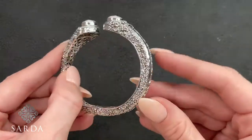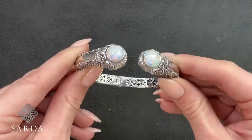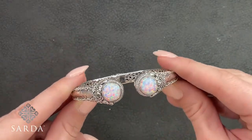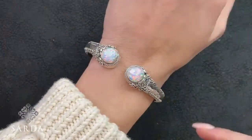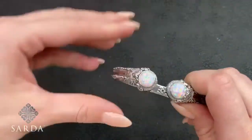Frangipani, hammered details. Look at the frangipanis all on the side. Oh, so cute. Tension closure. I don't know how many sizes we're going to have it in. I don't know anything. This is the cotton candy opal? Yeah. But I literally just went out there and grabbed off the tray, so I don't have any info at all. So there's sneak peek number one. I got 4 of them here.